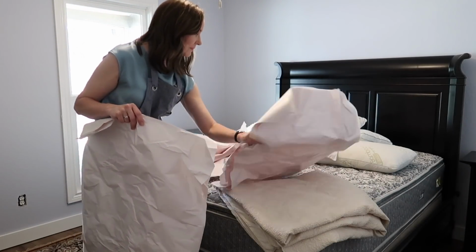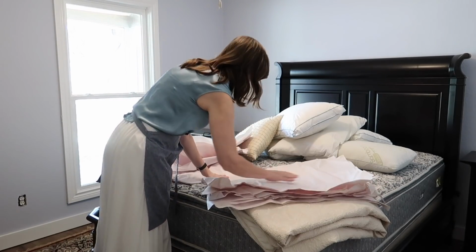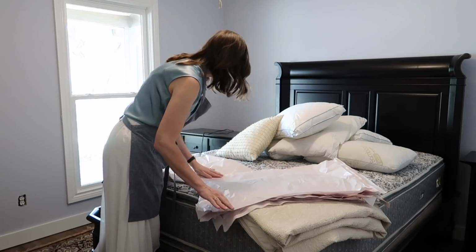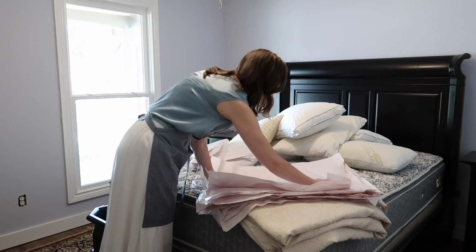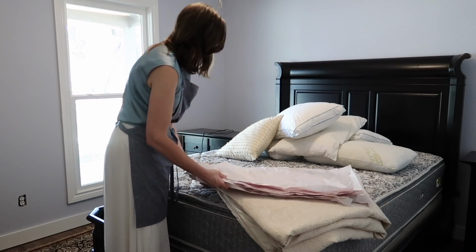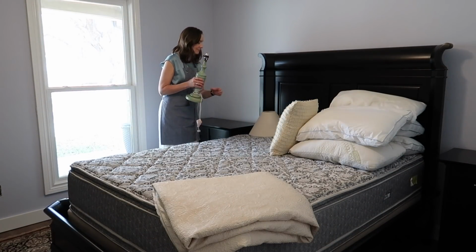A few of you had asked what I was planning on doing with all of the packing materials. I am collecting all of them, and I plan to either sell them or give them to somebody who could use them. I definitely want to recycle everything, so as I pull out all the packing paper, I smooth it out as much as I can and fold it up neatly so that as soon as I'm finished unloading everything, those packing materials can go on to the next person.